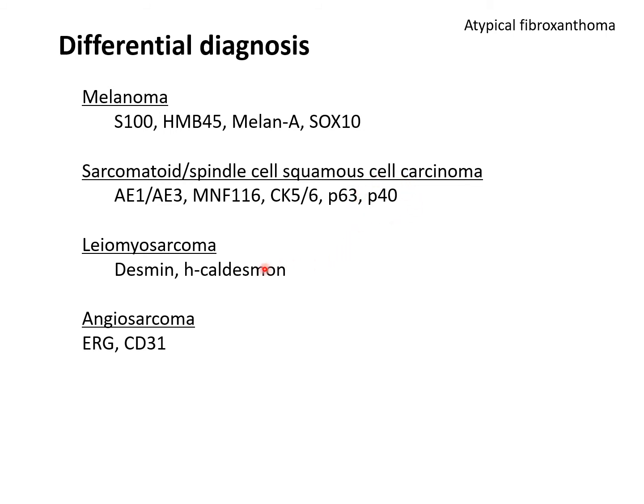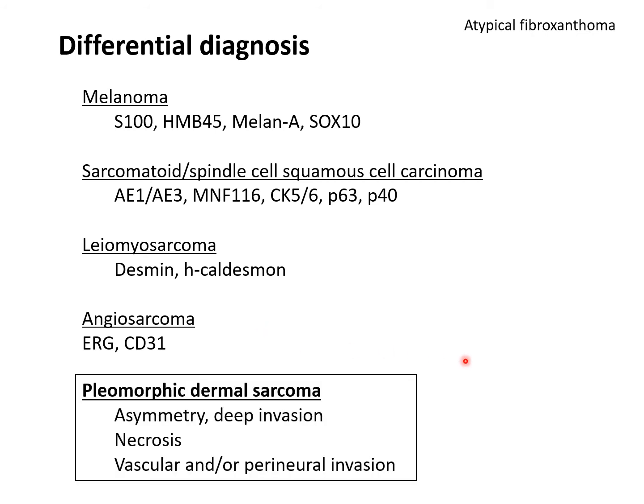For the diagnosis of leiomyosarcoma, desmin and h-caldesmon are important, and in the few cases in which there may be a problem diagnosing AFX, in which it may be confused with angiosarcoma, it would be useful to use vascular markers like ERG and CD31, but this in fact is usually a minority of cases.